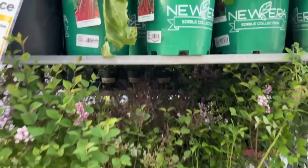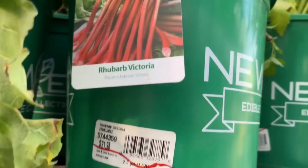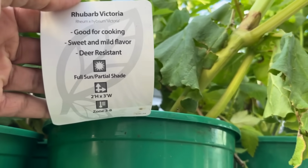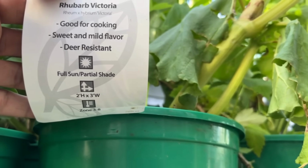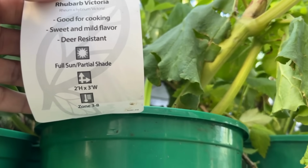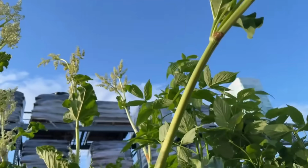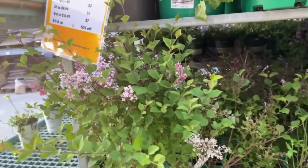Alrighty, up here, friends, they have rhubarb. Look at that. They will get 2 feet tall and 3 feet wide. They're hardy from zones 3 to 8. It says sweet and mild flavor. They're resistant and it's good for cooking. And just look at that, friends. Oh my goodness. I have no experience with this plant, so I can't really tell you much about it. But I think, is that what they make rhubarb pie from? I don't know. But there it is.